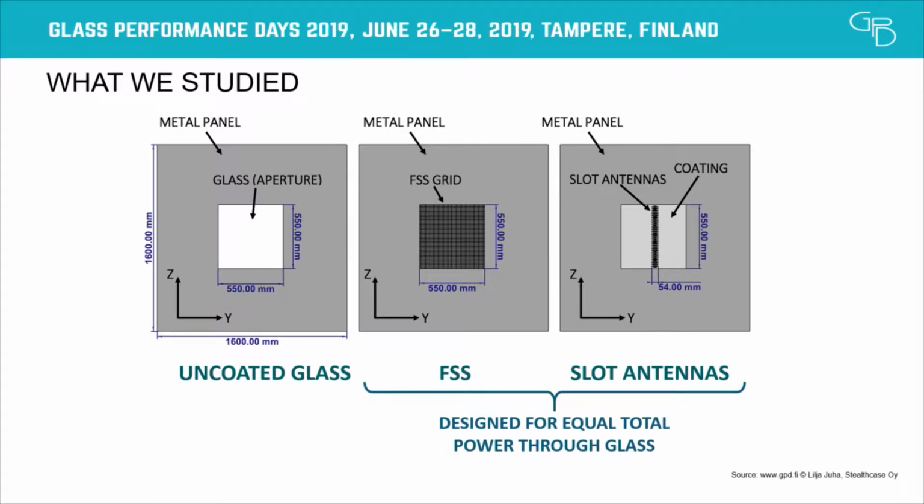It's an antenna array, slot antenna arrays on glass coating. We can use the same fabrication method, but first of all, we see one big difference in the treating area of the glass. These two solutions in this study were designed to provide the same amount of total power through the glass. And I will show how different they may look, depending on how we look at this.